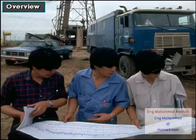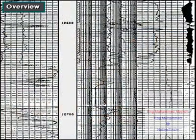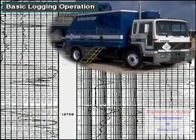On most wells, the owner orders a well log. A well log can reveal whether there is enough oil or gas in a formation to go to the expense of running and cementing production casing to complete the well. To log a well, the well owner usually calls a well logging company.